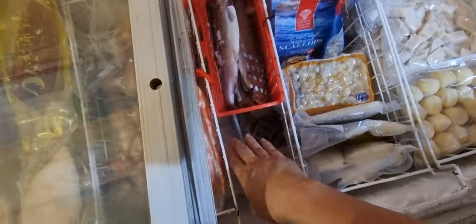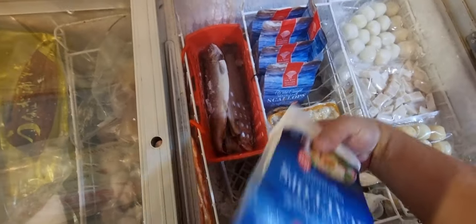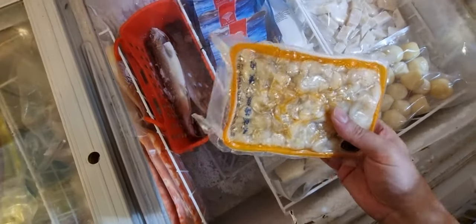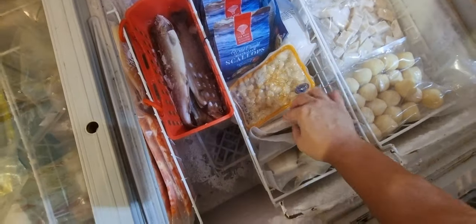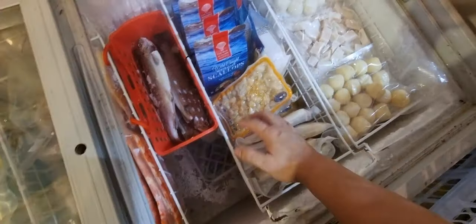Still got southern whiting. I forgot to take out the southern whiting. Southern whiting is $14. We have the Australian scallops. Okay, this one is $20 for 300 gram bag. Down here we have flower crab meat, $15. Okay, all meat, no shells. Here we have the cod fish tails, 320 grams. This one is $23.